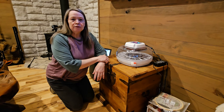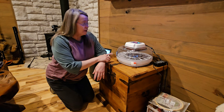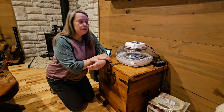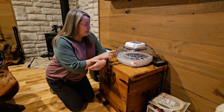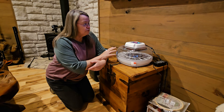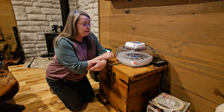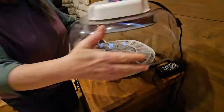Good Friday morning, everybody. It is March the 1st, and I'm getting ready to put the eggs in the incubator. The incubator's been running all night. It's doing pretty good. It's at 99.5 degrees, and it is saying it's running at 51%, but I had my other little thermometer in there, and it's about 2% off, so it's actually at 49%, which is good. So it needs to be between 48 and 55% for the first 18 days. So let's get them in there.